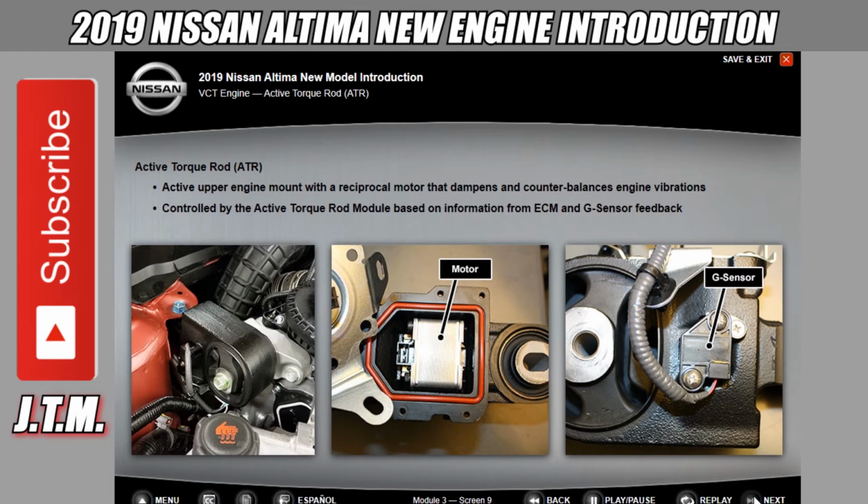The active torque rod reduces engine noise by approximately 6 decibels. The active torque rod is operated by a dedicated control module based on engine RPM and load information from the ECM.